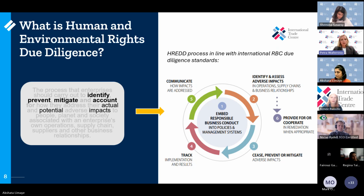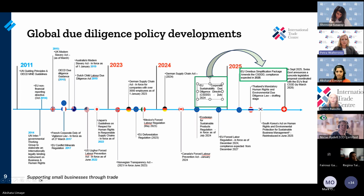Then we also talk about RBC, responsible business conduct, where we are talking about the HREDD, but framed in line with international standards. And what it really is, is to move from compliance checklists towards embedding responsibility and responsible business conduct into core business practices. I think that, again, everyone here, and we also have OECD colleagues participating, so this is just a little reminder, and we can go to the slide after this one, because these concepts are not just concepts anymore, they are really shaping the regulatory landscape.